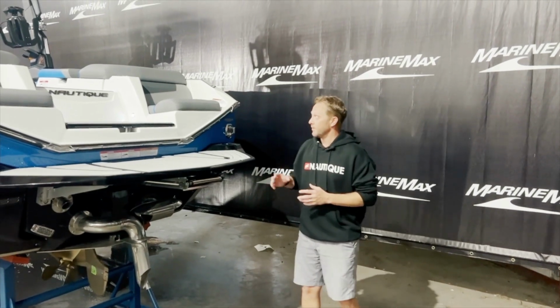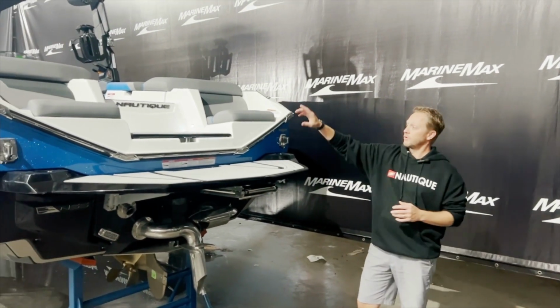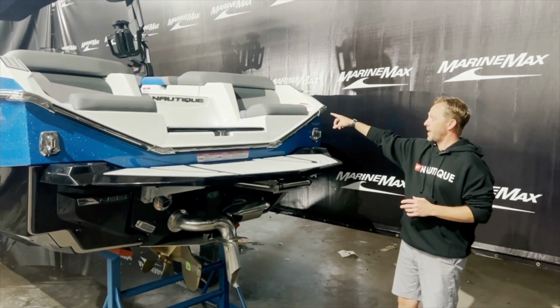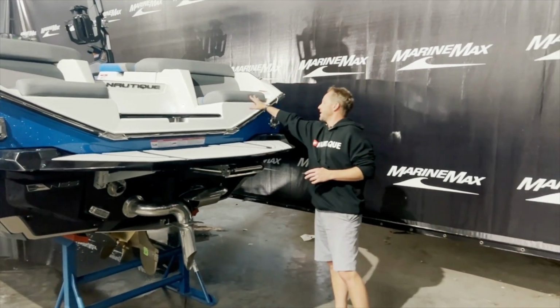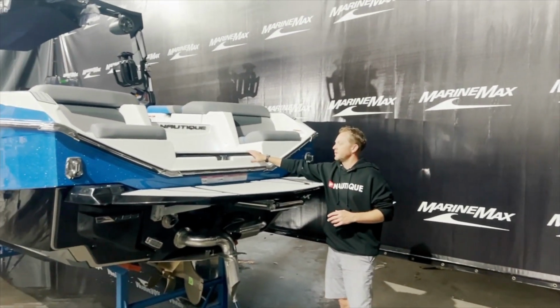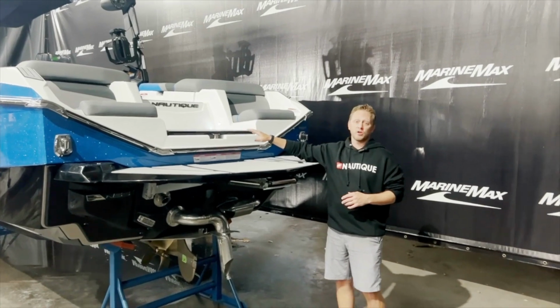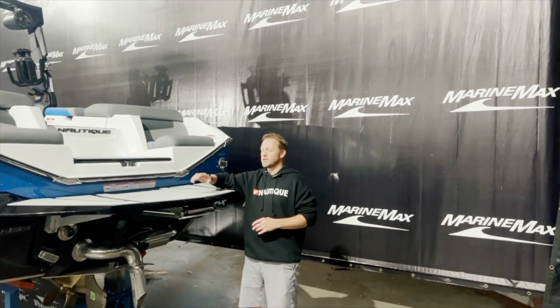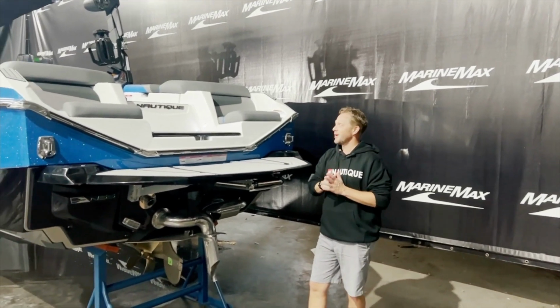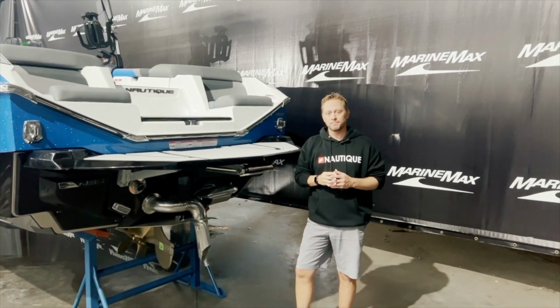I'll point out back here in the G25 are nice transom seats in the back. Very easy, nice to sit on. The legs can fit right here on the swim platform. And then underneath here is a built-in insulated cooler. Throw some ice in there, throw your drinks in there. It'll stay nice and cool all day long. So I've got lots to show you on the interior, so please come aboard with me.